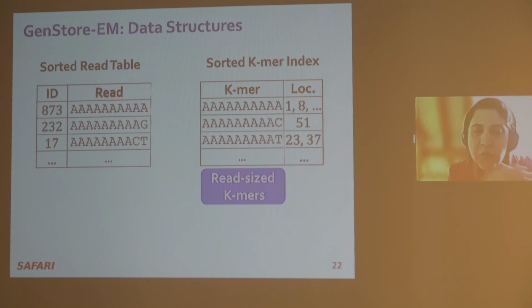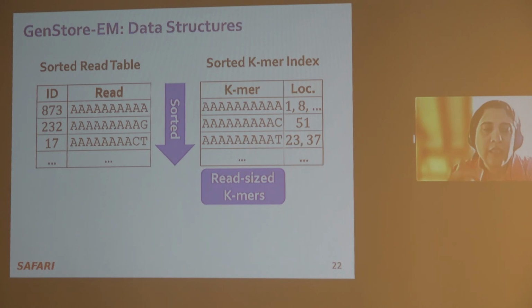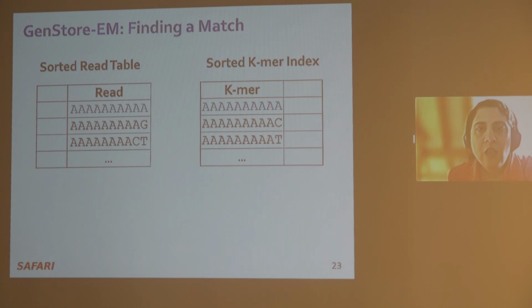So similar to what we had before, just k-mers are having similar size as their read. So each data structure is sorted by read and k-mer. This is done in alphabetical order. So we sequentially scan through these data structures in three different ways based on the comparison result of the current read and k-mer. So let's go through these three ways, see what happens.